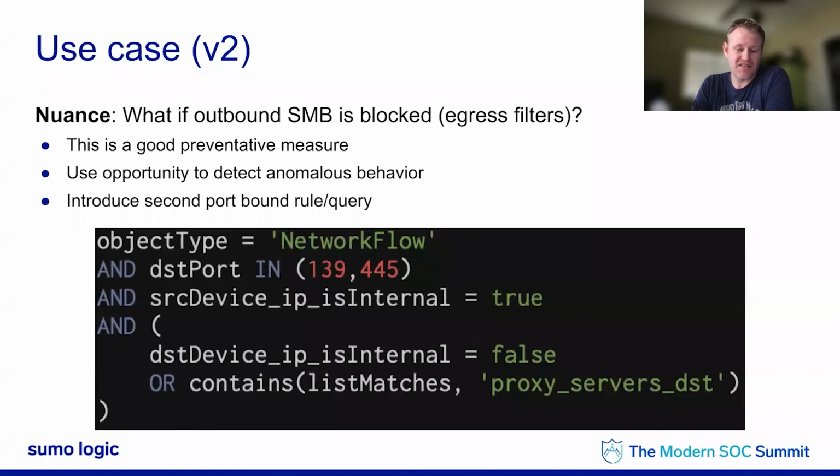Because there's no established session and no connection established through the firewall, you'll never talk SMB. But we are still interested anytime a system is attempting to connect out on these ports. So this is an opportunity to detect anomalous behavior. We've successfully implemented a control to block this behavior, but now we're interested in identifying further attempts. So this second port-bound query basically takes the SMB protocol out of the picture and replaces it with a test for destination ports. We're looking for destination ports 139 and 445.